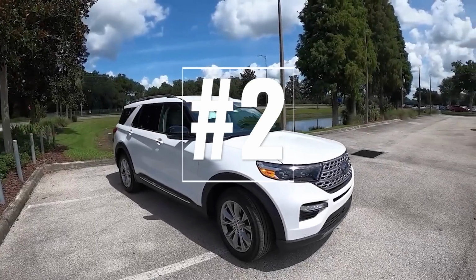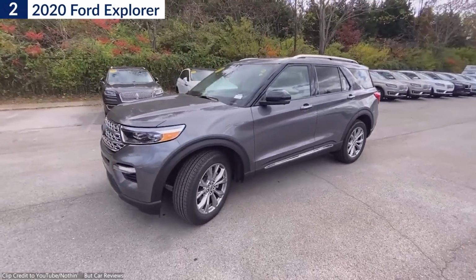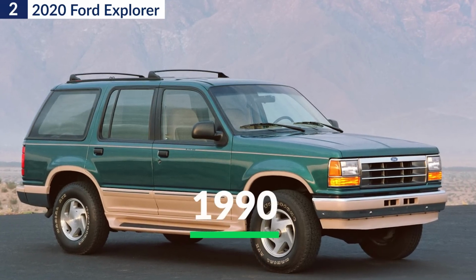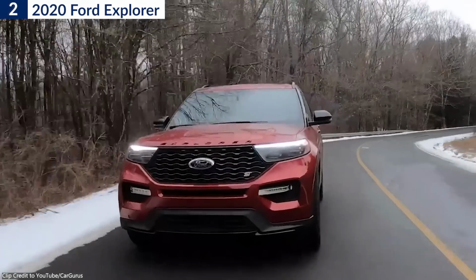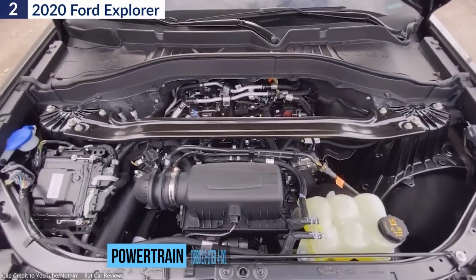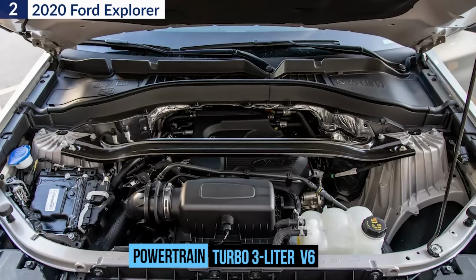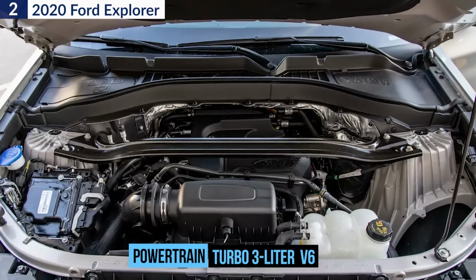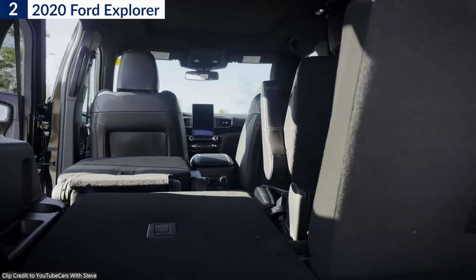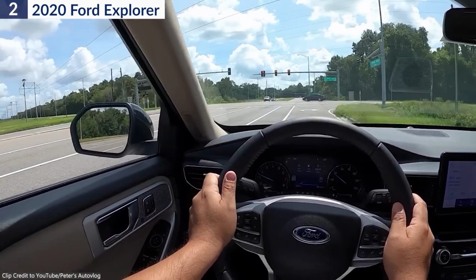2021 Ford Explorer. Taking the silver in this list is the 2020 Ford Explorer. Ford's workhorse SUV has been running strong since 1990, with the 2020 model marking the start of its 5th generation. Powering the Explorer are 4 engine options that range from a 2.3-liter turbocharged 4-cylinder all the way up to a 3-liter turbocharged V6. At a pre-owned price just below $25,000, the Explorer was a great way to get a 3-row SUV, if it wasn't so unreliable.